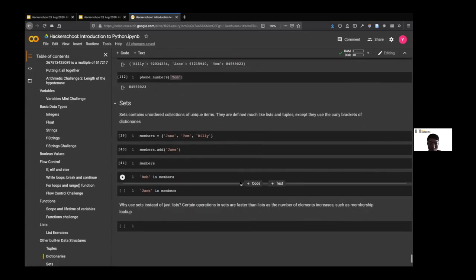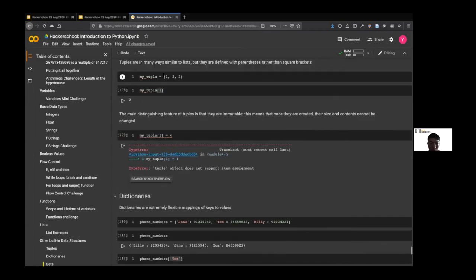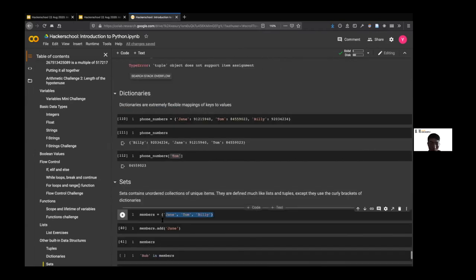Okay, so lastly, we'll move on to sets. Sets are basically unordered. In sets, there's no order, and we will talk about it later. So it's an unordered collection of unique items. It looks like the same curly bracket as the dictionary, but you do not have the colon. You can basically think of it like a tuple and a list by using this curly bracket.